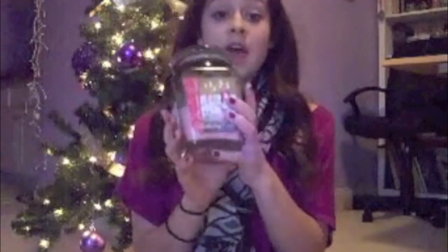So my last favorite of the month is this candle. And this candle is Birthday Cake. I love Birthday Cake candles. Just the sweet kind of smell. And it's from TJ Maxx and it was $6. So if you go to Bath and Body Works, you get probably about this size for $10, and this was $6. And it smells so good.